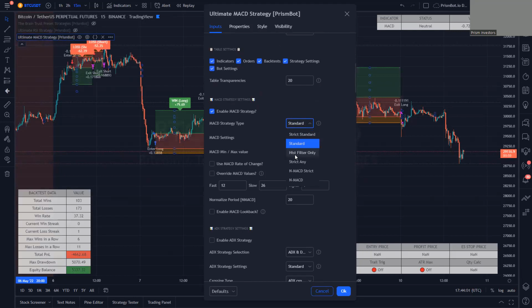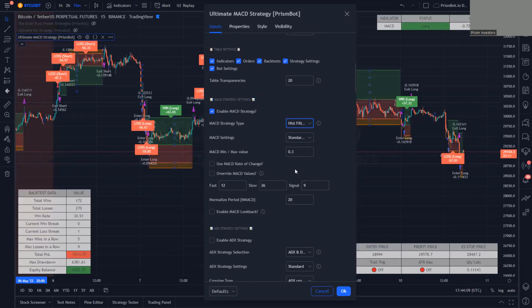So for example, I might use the histogram filter, which basically, if you have an MACD, you've seen it before, you know, there's a top and a bottom section to the histogram. That's what that would do. It would just filter longs and shorts by the histogram. I like to use that with the ADX.